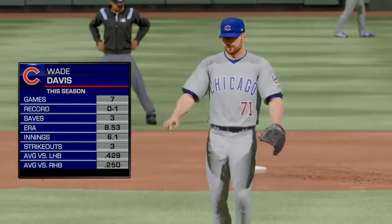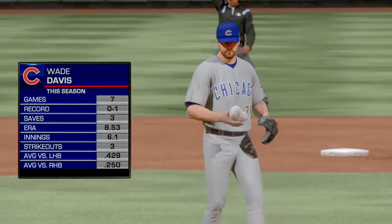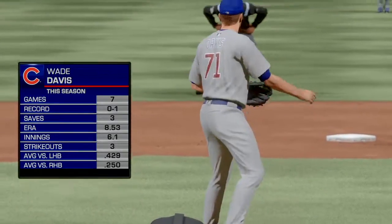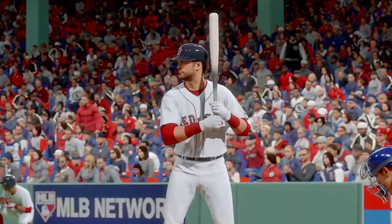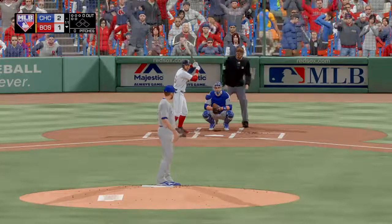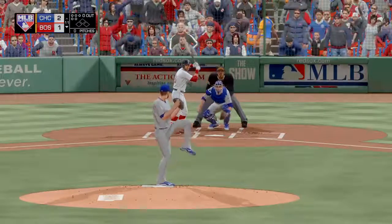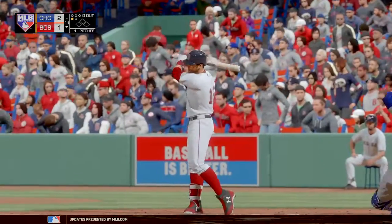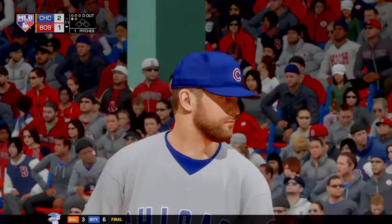Wade Davis takes the mound in a safe situation as he'll try and make sure this one doesn't reach the 12th. The left-handed hitting Andrew Benintendi stands in, 0 for 4 with a strikeout thus far. In there, 0-1. Oh, that's for sure going to be a pitch he wants back. You're not going to get many balls right in the wheelhouse from a top-level arm like this.